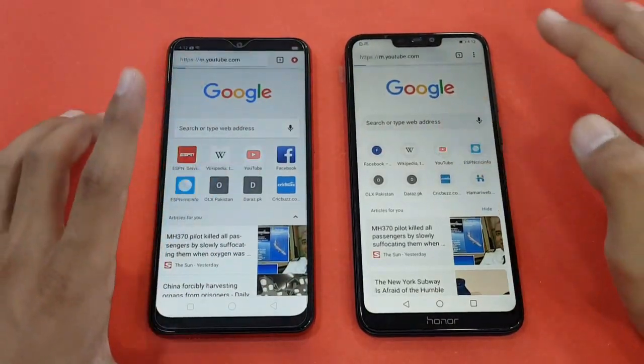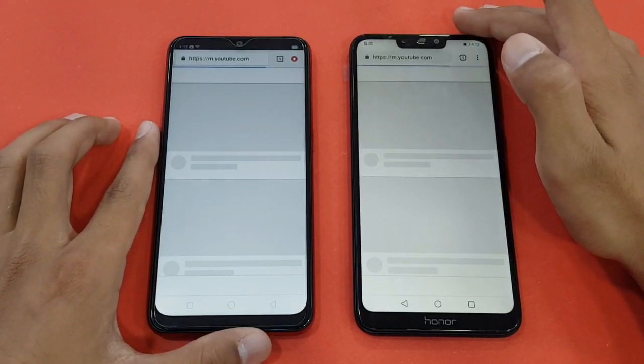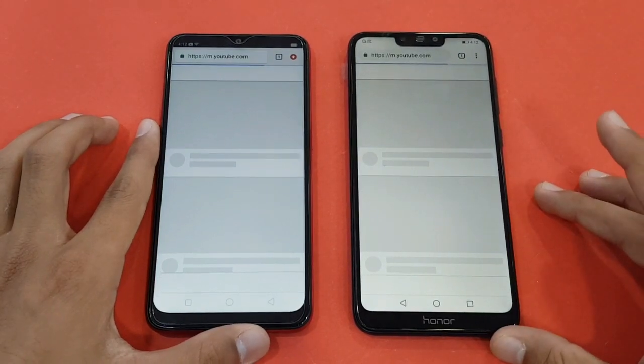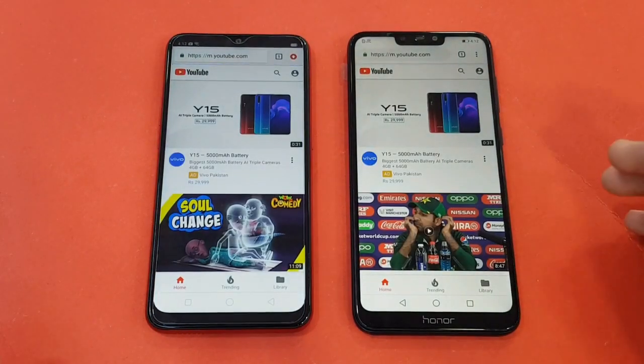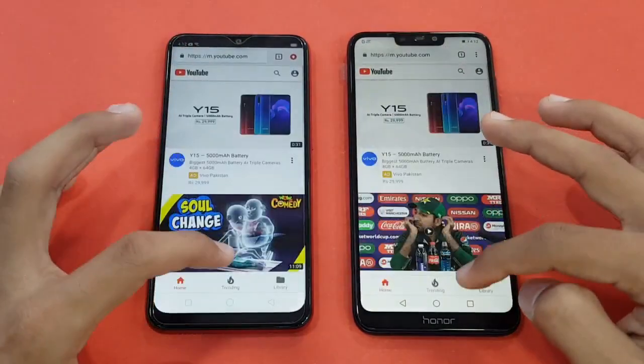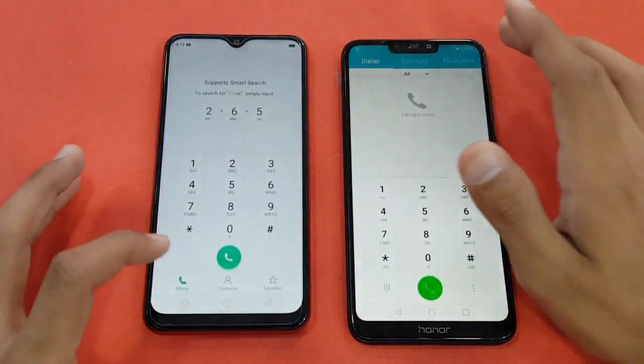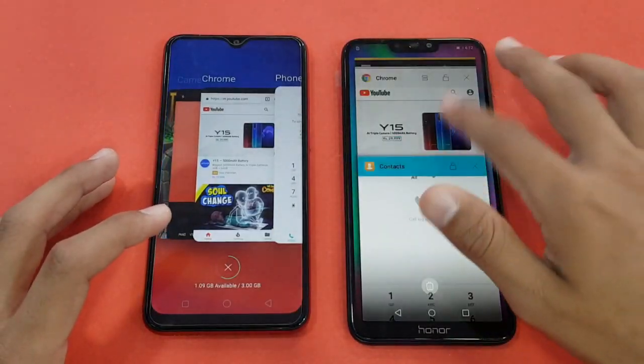Launching youtube.com, and I think the Honor 8C is just a tiny bit faster there. You guys are the judge of the speed test, looking very smooth. Let's see the RAM measurement on both phones. Both phones are giving you 3GB RAM.